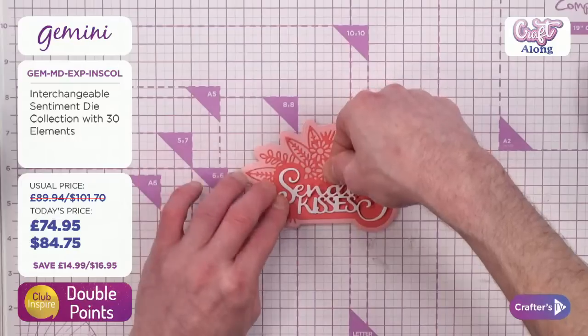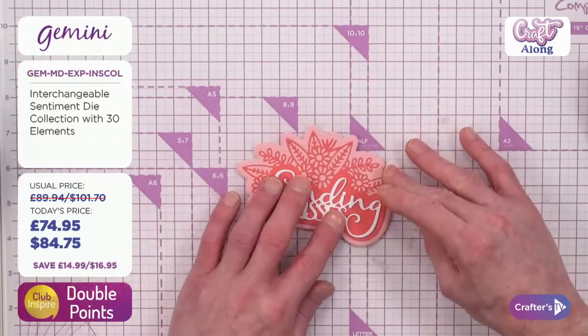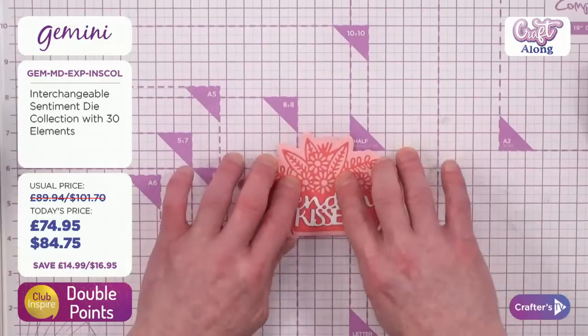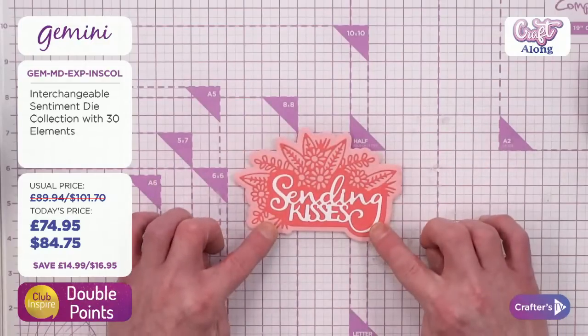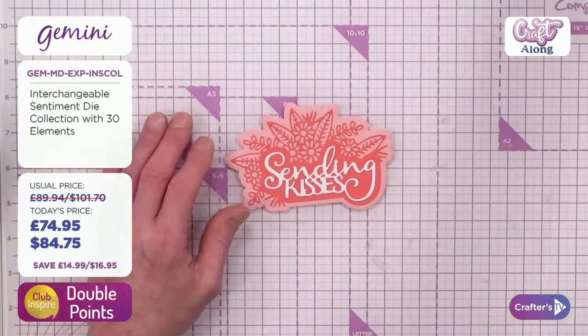Love the colours again, Craig. It's giving you that reverse effect from the craft along box that we done with the black, where the black stands out. We've now done the reverse, but we've got it so that the white stands out. So black and white, you know, works in so many different ways.